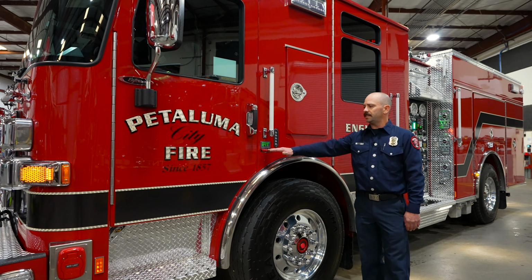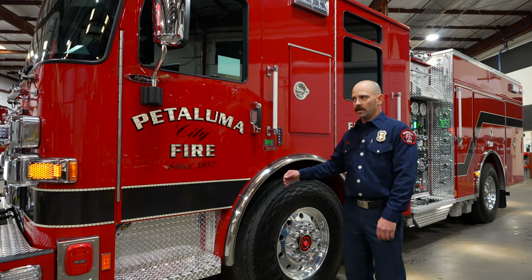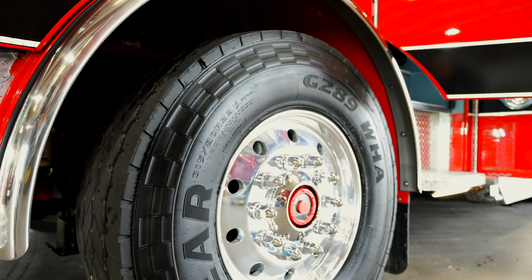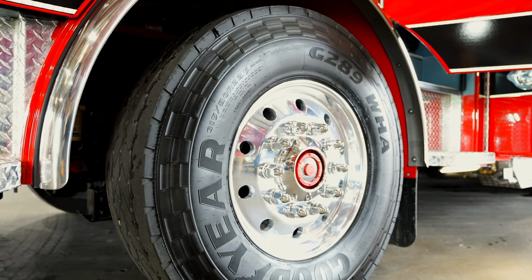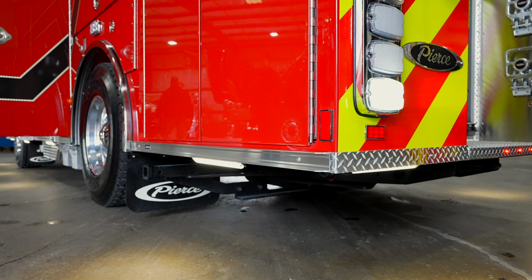We also went with the TAC 4 suspension. A lot of things that you're going to see on this rig were specifically designed with the user in mind. Getting down some of our adobe streets and cobblestone streets is extremely rough. We wanted something that was going to be able to stand the test of time.